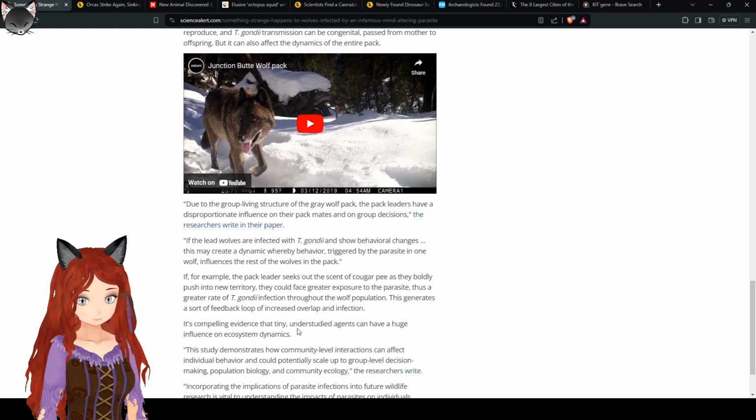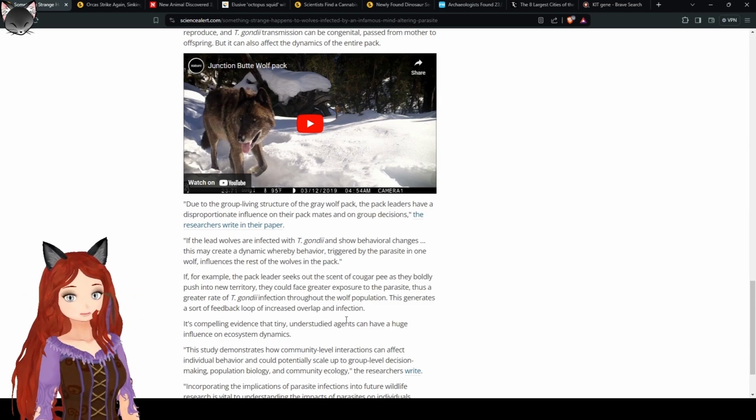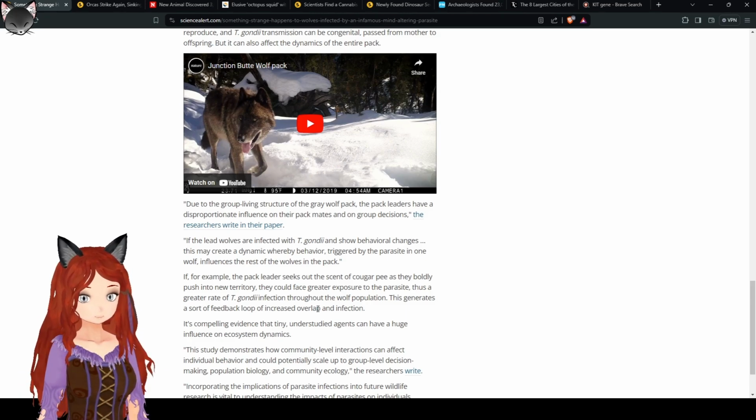Due to the group living structure of gray wolves, pack leaders have a disproportionate influence on their pack mates and group decisions. If lead wolves are infected with it and show behavioral changes, this may create a dynamic whereby behavior triggered by the parasite in one wolf influences the rest of the wolves in the pack. If, for example, the pack leader seeks out the scent of cougar pee as they boldly push into new territory, they could face greater exposure to the parasite, thus a greater rate of infection throughout the wolf population.